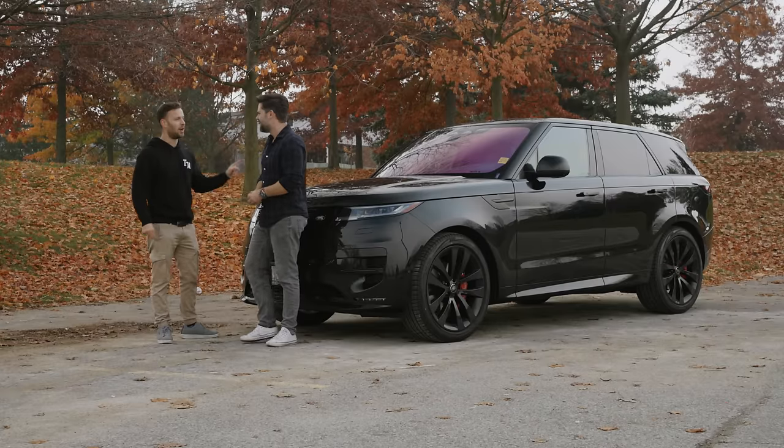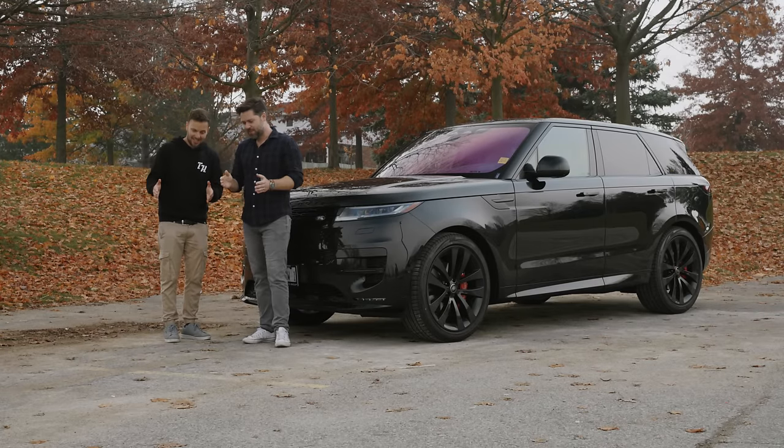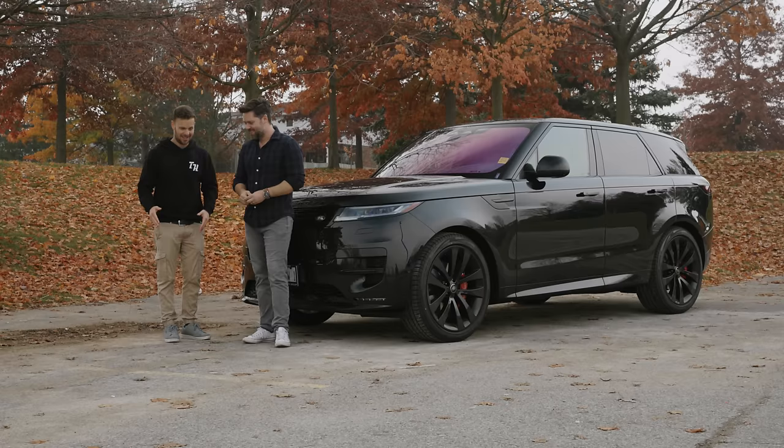This is the Extra Throttle House of cars. Why? Because the videos and the car is just a bit shorter. It's shorter. And less production value money.